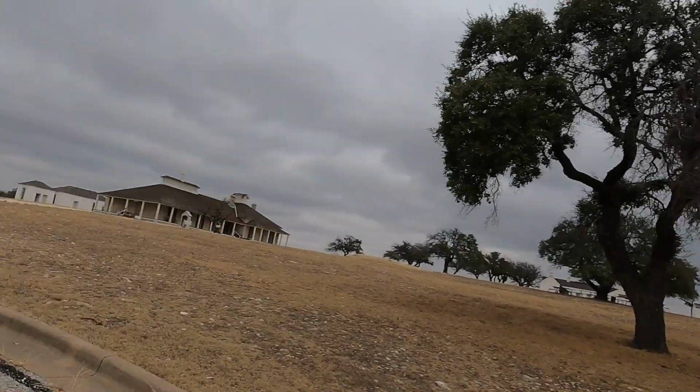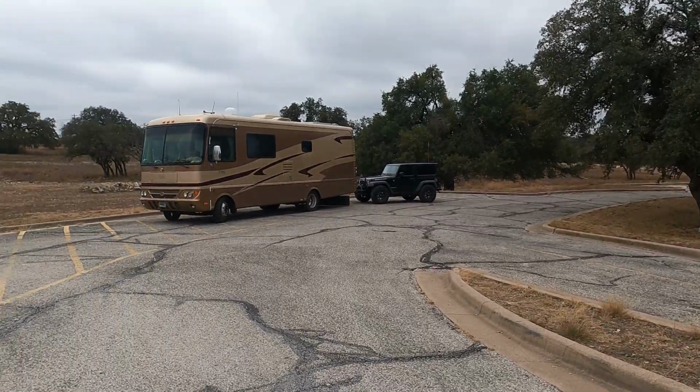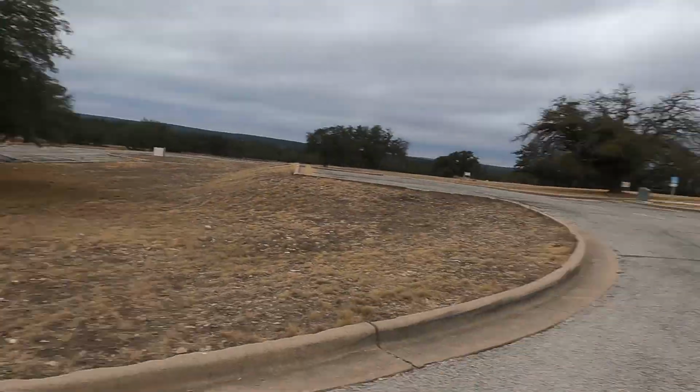And so we're going to look back now. This is our rig. This is where we entered. We'll go on over here and read the signage, the signboards, and we'll take a little hike and walk and look at it and see what we can learn about this area.